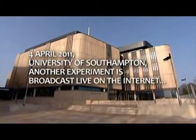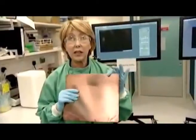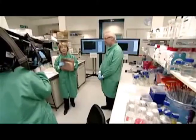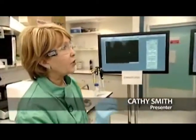What we hope to show you is that the sort of bugs that cause infections in hospitals will die off within minutes of being in contact with copper, whereas they may survive for up to weeks or even months on stainless steel. So Professor Keevil, tell us what they're seeing down the individual microscopes.